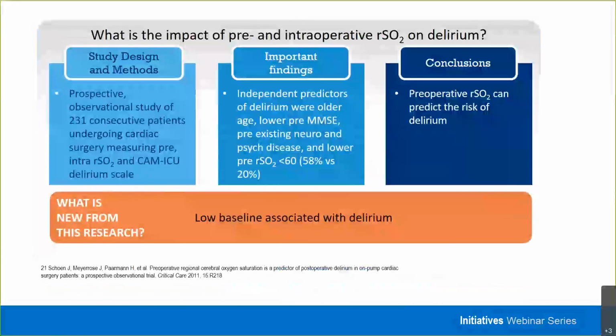Can the preoperative cerebral saturation also predict delirium? This study looked at 231 patients undergoing cardiac surgery, both pre-intraoperative and also looking at, again, the CAM-ICU delirium scale. And what they found was that the independent predictors for delirium, all the things that we kind of associate with delirium after cardiac surgery, such as old age, lower preoperative neurocognitive scoring, pre-existing neurologic disease, but also low preoperative baseline below 60%, were also predictors of delirium in these patients.